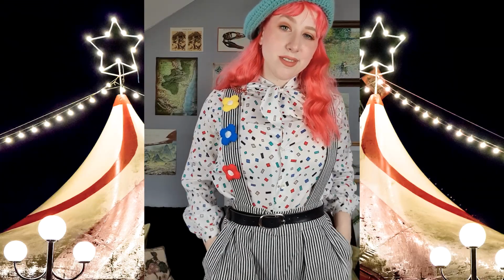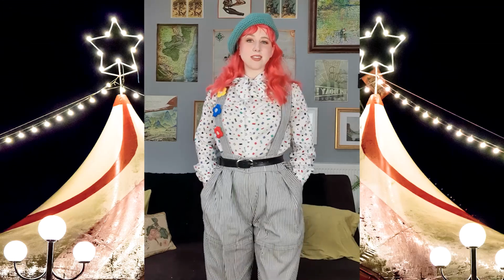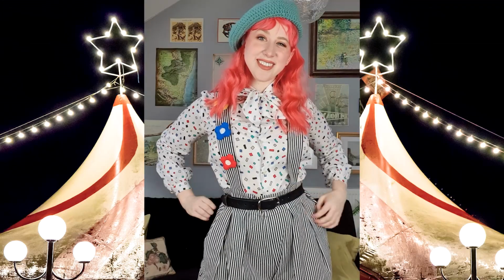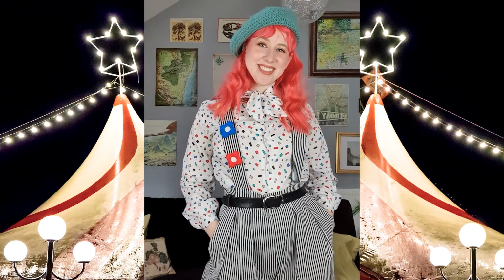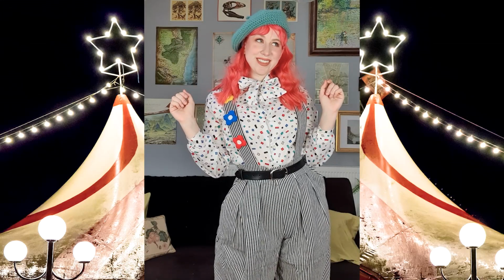Right, I love these trousers. For this look, I'm going for a 1980s mall type vibe. I've got on my vintage blouse, which has fun shapes and bold colors, which I think really matches the aesthetic of these trousers quite well.